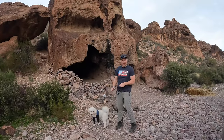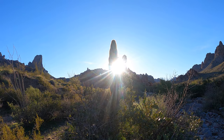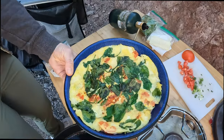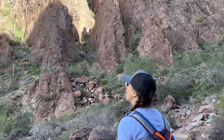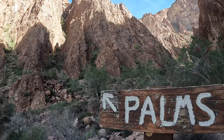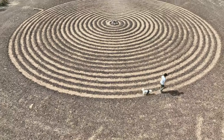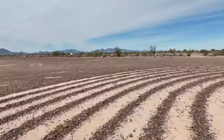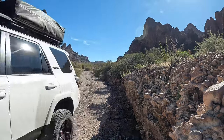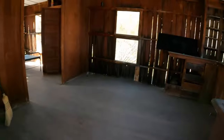We made it. I can't believe this is open. This is Soul Rock. See the other side of the world. Oh, that is gorgeous. There's some palm trees up there in that crack. I can't believe they can grow up there. How did they get up there, I wonder? It's called the spiral labyrinth. Into the old Wilbanks cabin.